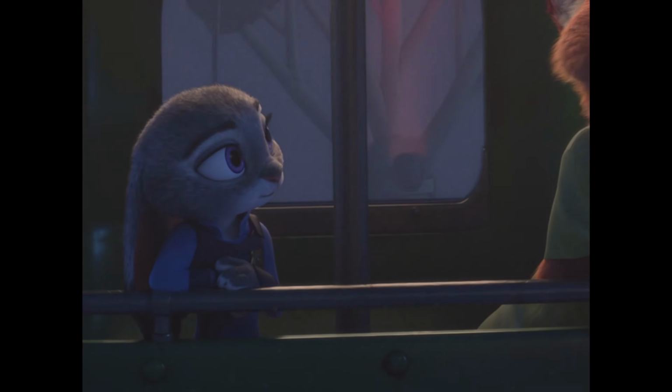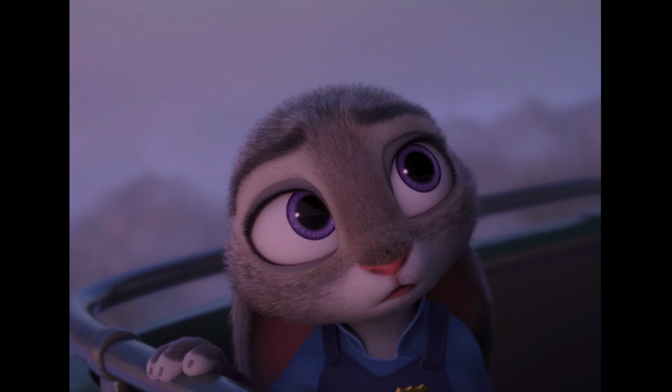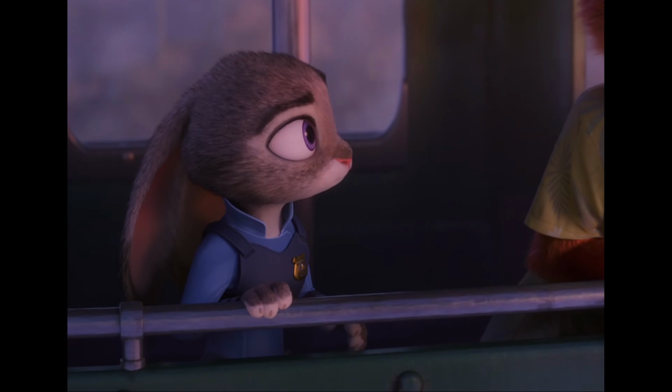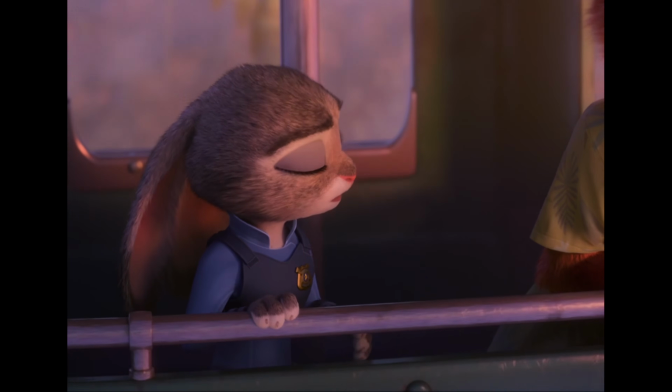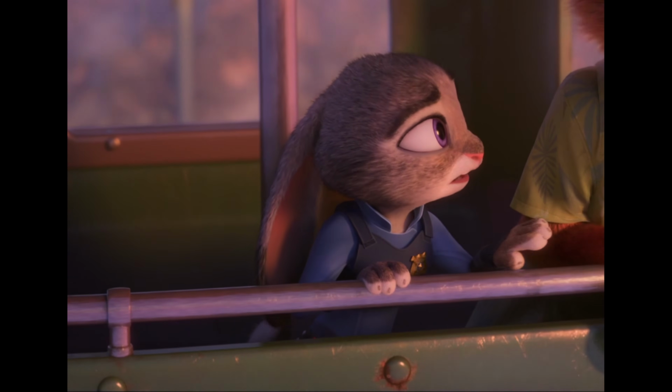Look at Sing 2. Sing 2 came out last year and was such a good movie. I have nothing but praise to say about Sing 2. I think Sing 2 and Zootopia are rivals. Zootopia wins, but Sing 2 is still really good.